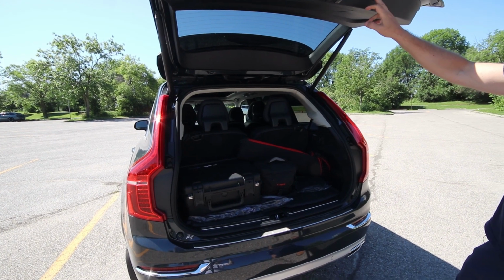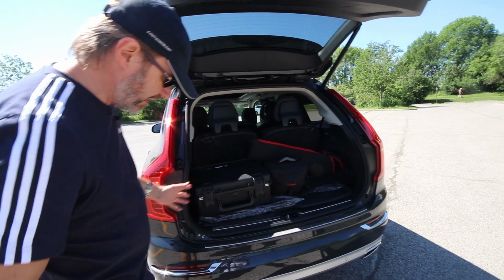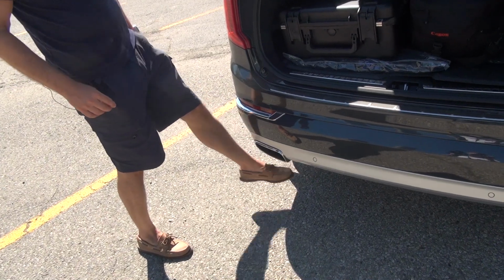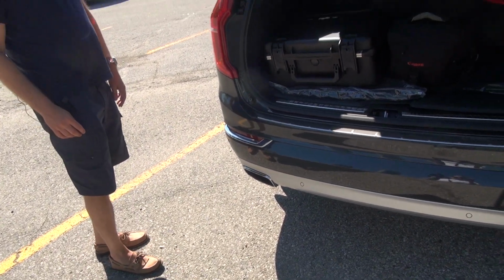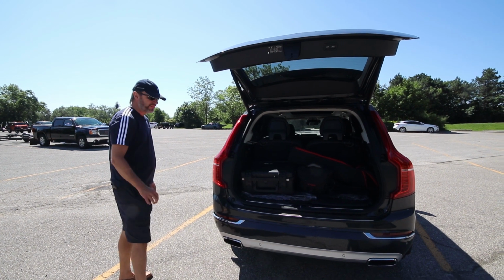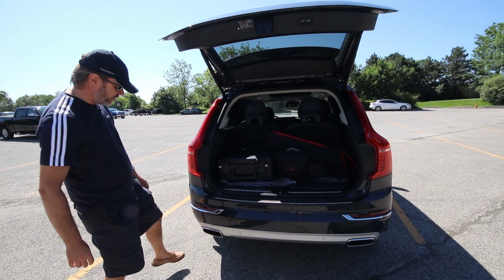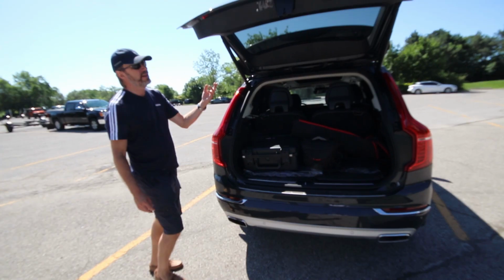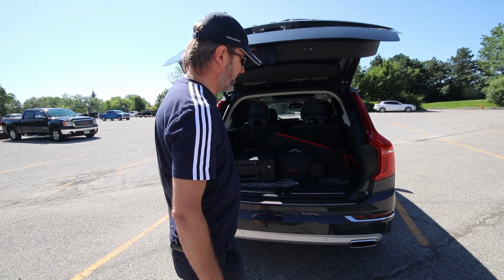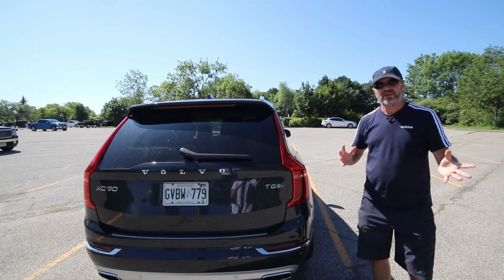The car is equipped with the kick function. I don't have the key in my pocket right now, but it works very well. We tested it. Okay, let's try again. Yeah, I don't have the key in my pocket, but anyways, it does work. You just swipe your foot under this side of the bumper, and the gate will close. So let's close the trunk and show you the 2nd and 3rd row seats.